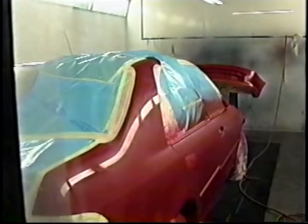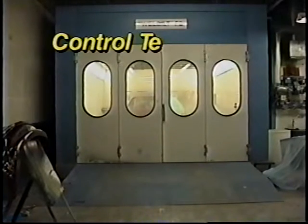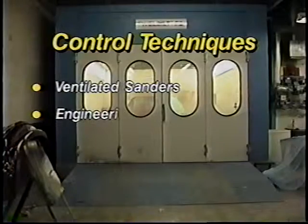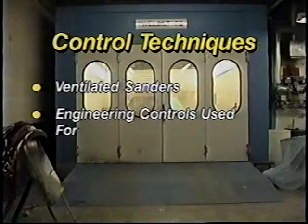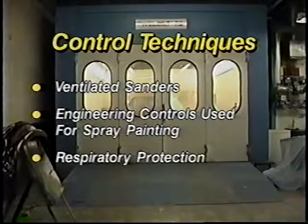In a major study of auto body repair shops, NIOSH researchers found effective methods to protect workers from excess exposures to airborne chemicals. These control techniques include ventilated sanders, engineering controls during spray painting, and proper use of respirators.